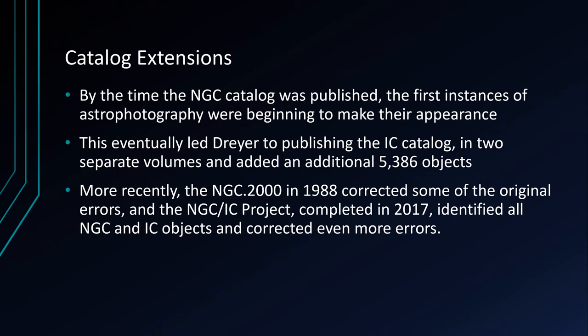Most catalogs can be made by just about anybody. For example, the Caldwell catalog, which I mentioned early in the presentation, is one of the more recent catalogs, and it was created by an amateur astronomer. It was republished in the mid-90s. So there's no real formal governing body around catalogs.